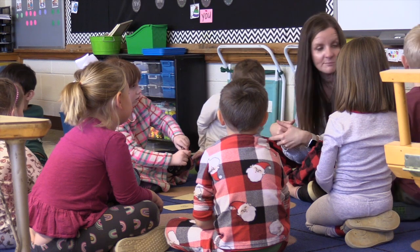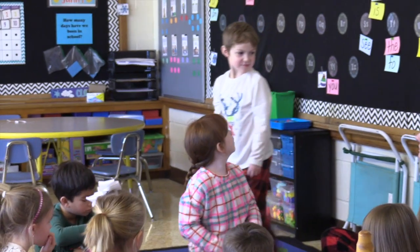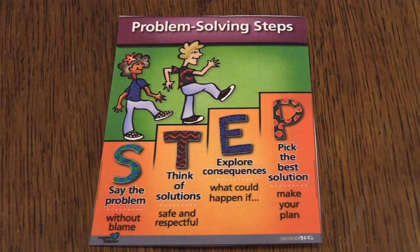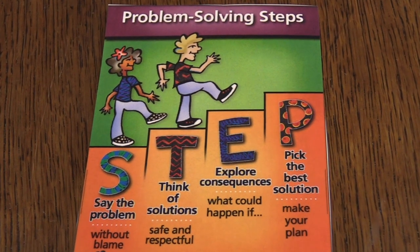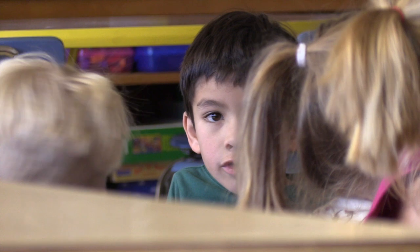I think the other thing that our staff and our students have appreciated about Second Step is it is explicit teaching on how to handle certain situations, so they're not in a moment where they feel as though they don't know what to do. One of the things that the program teaches is the STEP process when a problem arises. So to say the problem without blaming, thinking of solutions that are safe and respectful, exploring consequences, what could happen if we do blank, and then P, pick the best solution and then make a plan. The other thing about Second Step is goal setting, which I think is critical for everyone to be able to set goals, whether that be personally or as a learner, and then work toward meeting that goal.